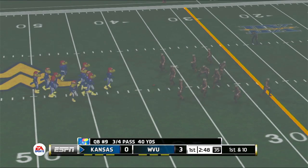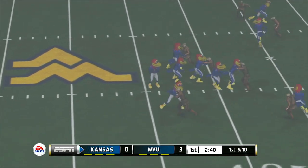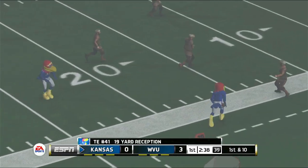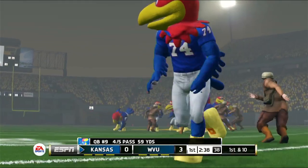Double tight. Stays in bounds to make a nice catch. Tight ends can really be a wild card in any offense. Sometimes the defense is a little bit confused on how to handle them.